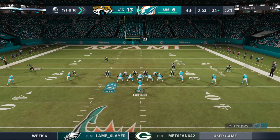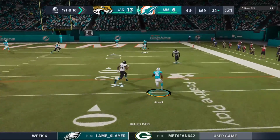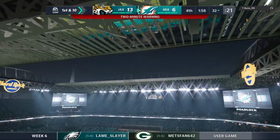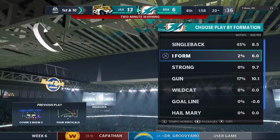Dolphins, first down. On first down, Tagovailoa. Quick hitter here, it's complete. And he'll get this one down to about the 20-yard line.